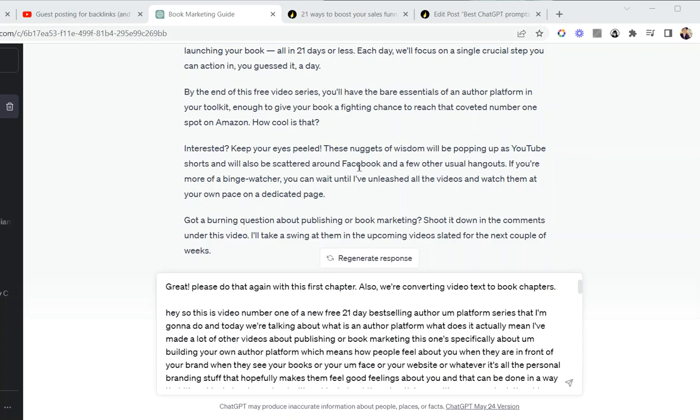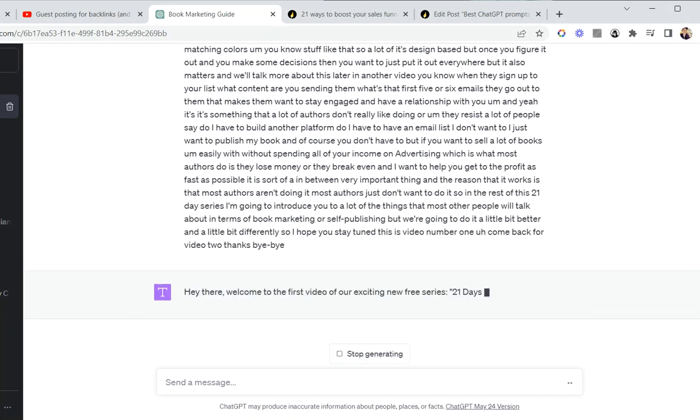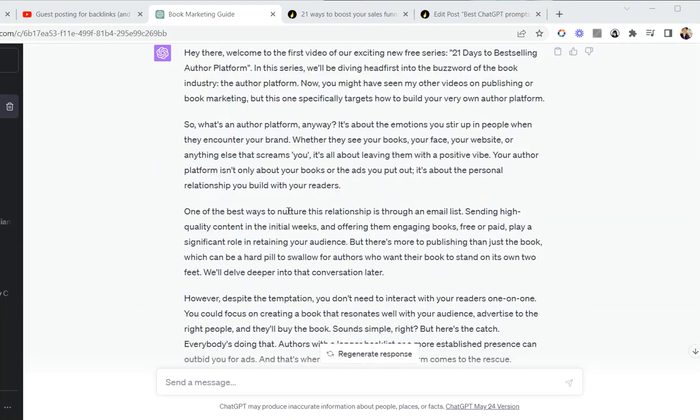I like to give positive reinforcement, so I just said, great, please do it again for the first chapter. Sometimes you're going to have to add in the style prompt again because it'll forget over time, but hopefully it'll just kind of remember to do it in the same way. So this was the first main chapter, and it's quite a bit of content.